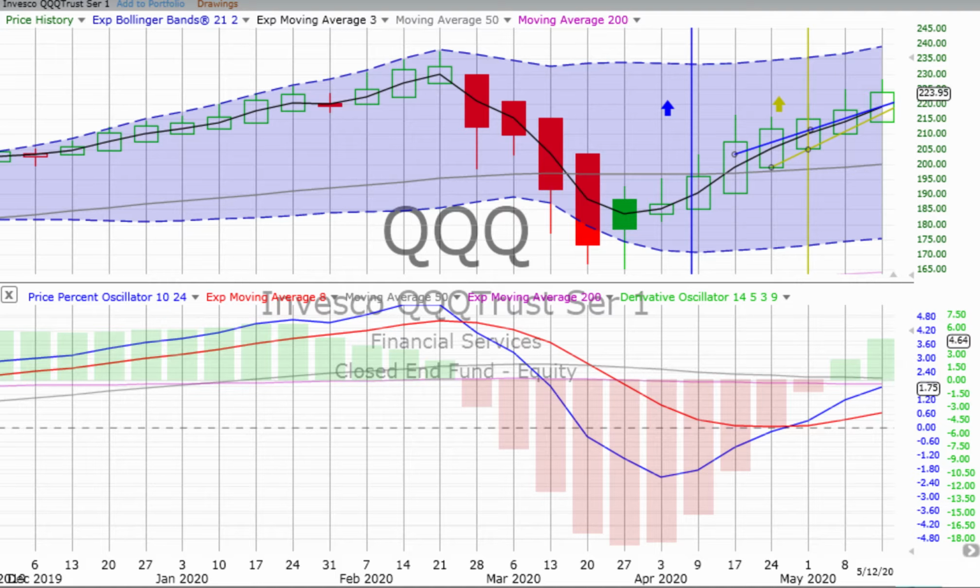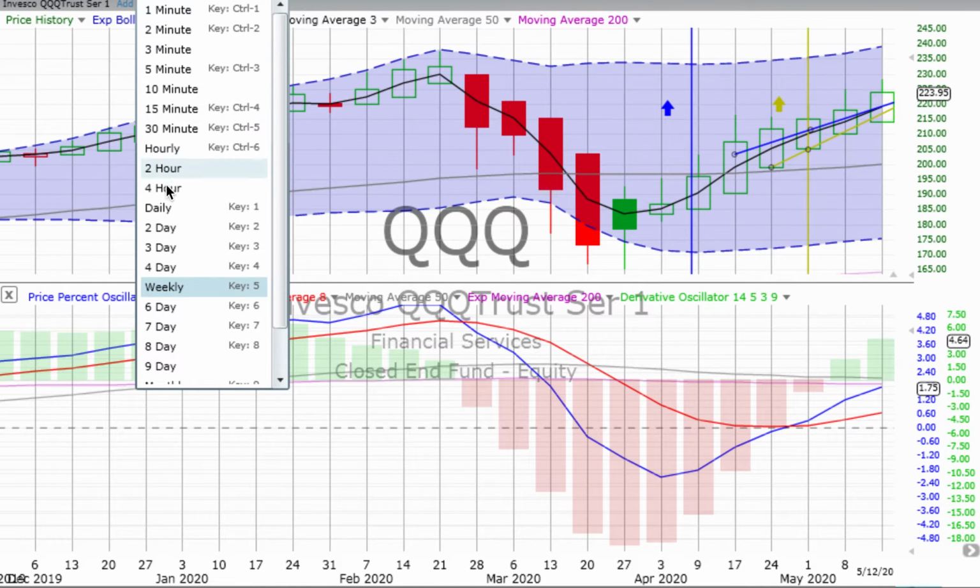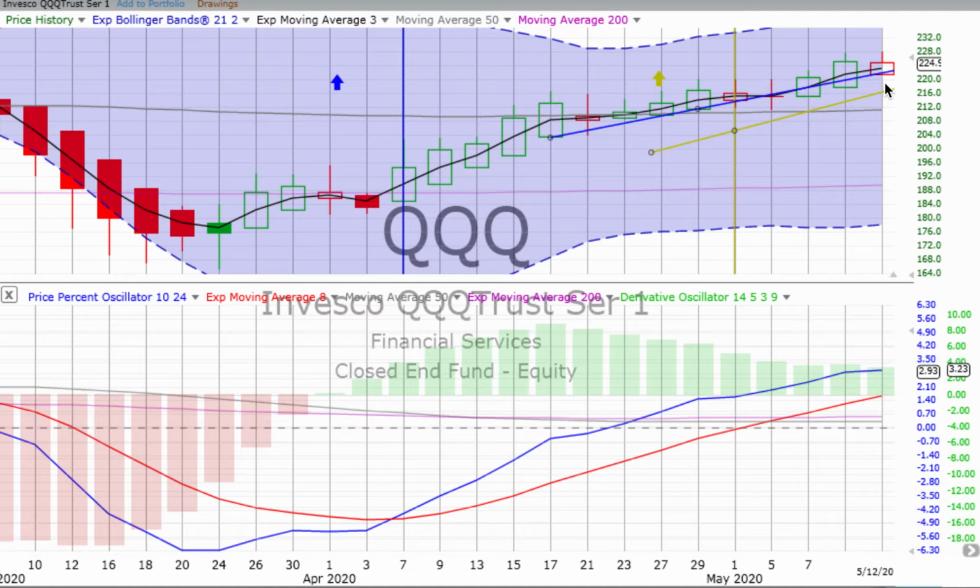Don't know. Okay, what's up with the Qs on the weekly chart? Have a nice big up candle, higher high. Price percent oscillator losing a little bit of momentum with the down 2.09% for the day. We do have a big green up candle forming. Price percent oscillator still going up nicely. Let's check out the 2-day chart. Flattening on us. Red open box candle. Now that could turn to a solid red down candle.